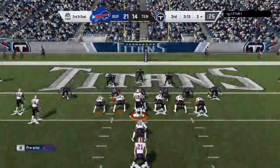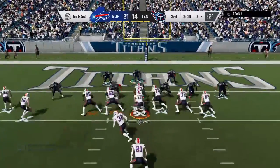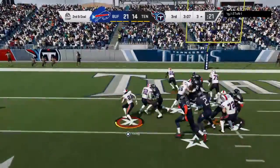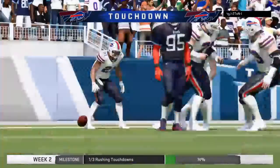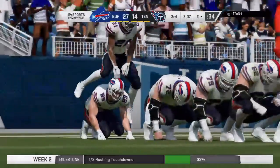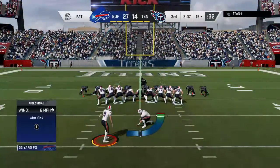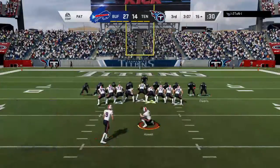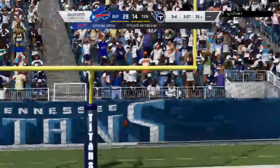So they're backed up to the 3-yard line, 2nd and goal. They'll try to run this one in, and he'll get in. Touchdown, Buffalo. A great play there. His first touchdown of the new season. And the Bills will add on to their lead. Always important to get the first score of the second half. Now you start to pull away a little bit and get some breathing room going.